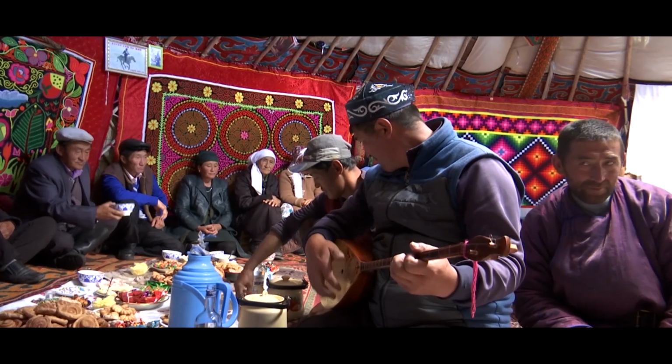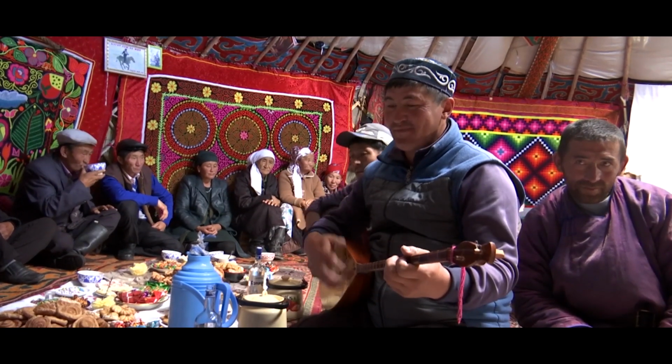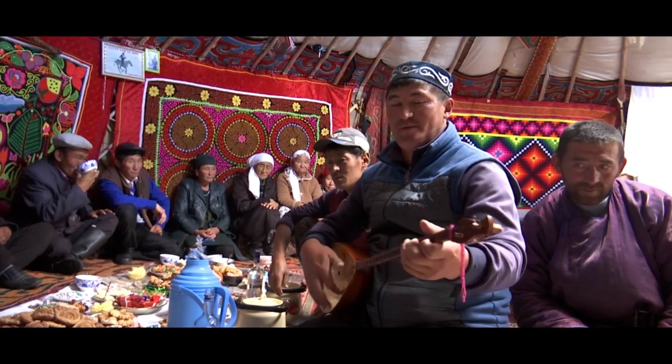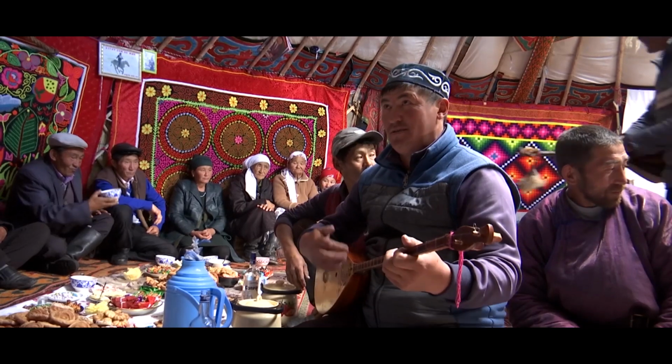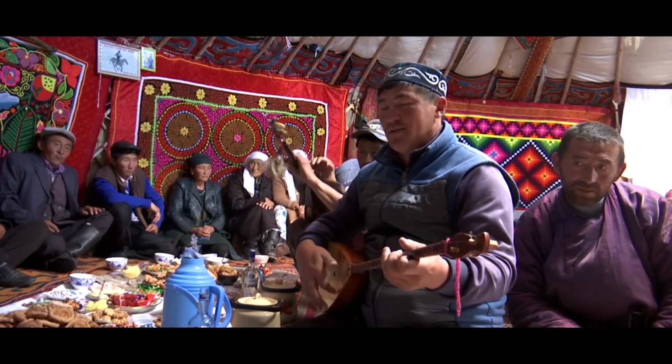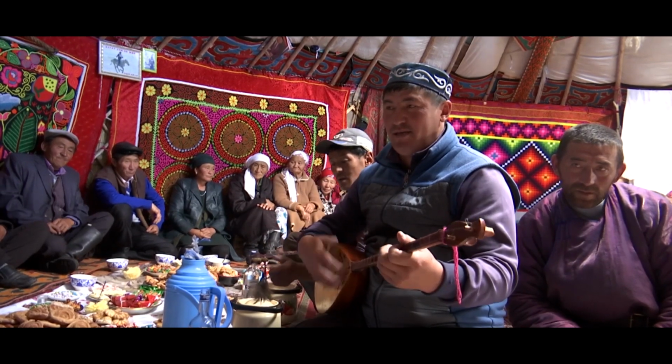After the lunch, people were bringing out music. After all, what is a celebration without music? Hosts brought out their dombra and started singing beautiful traditional songs, and just as I expected, they sang songs about horses, the heart of nomadic culture.